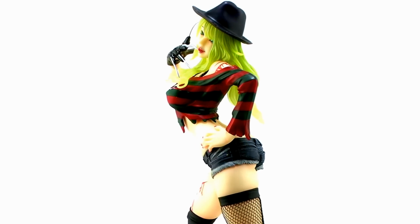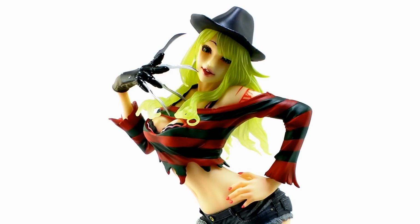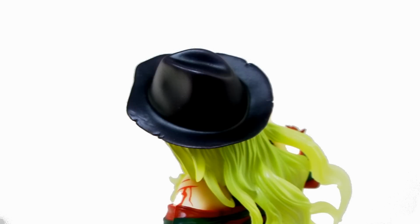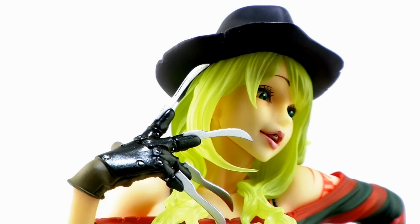The statue stands right at about 8 inches tall, and the sculpting and paintwork are all beautifully done, exactly as you'd come to expect from Kotobukiya. She's got a lot of those signature elements straight out of Freddy Krueger's costume, so you'll notice that she's got the fedora hat that's on top of her head, and it's sort of tattered and torn as it goes around the brim there. She's wearing that green and red striped sweater, although it's quite a bit ripped up, and she's also, of course, got that iconic glove with the claws right there on the right hand.